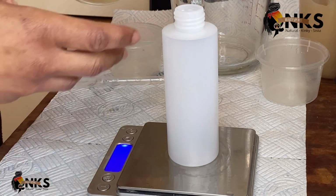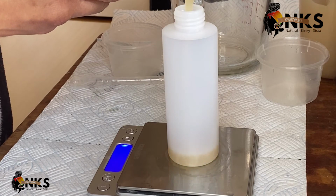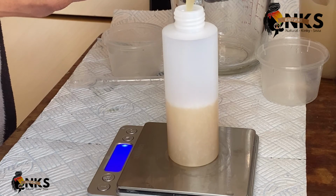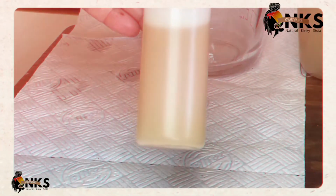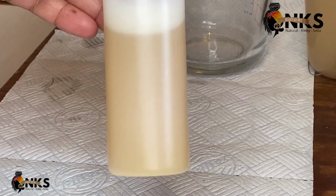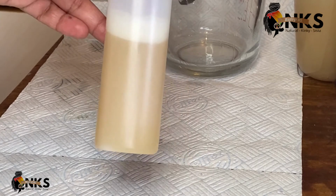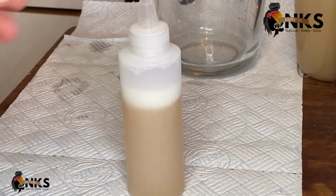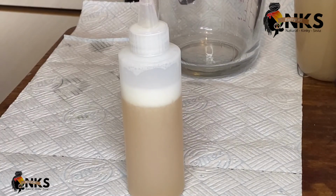So after this is done, I add my essential oil, which is nutmeg, which, oh my goodness, the shampoo smells divine. And then I bottled it up in my 120 gram bottle, but I only had 100 grams. So as you can see, the bottle is not full, but I'm just demonstrating for you guys. And this is my first time doing this ingredient, because as I said earlier, it just attacked me. So here you have it, my nutmeg clarifying shampoo.